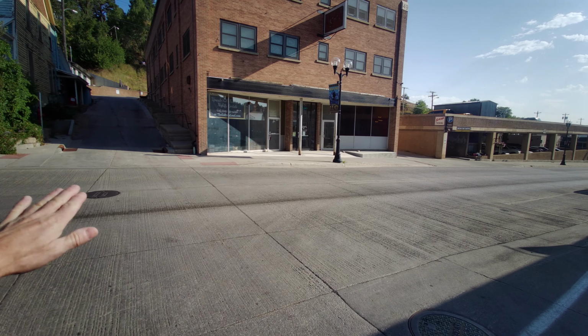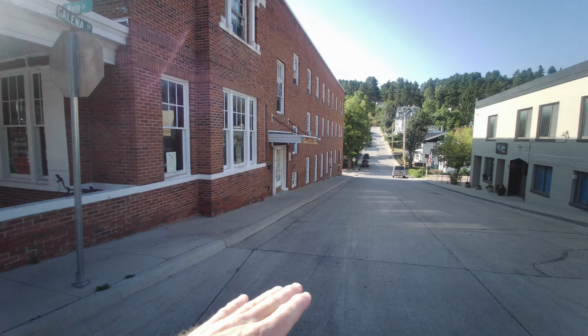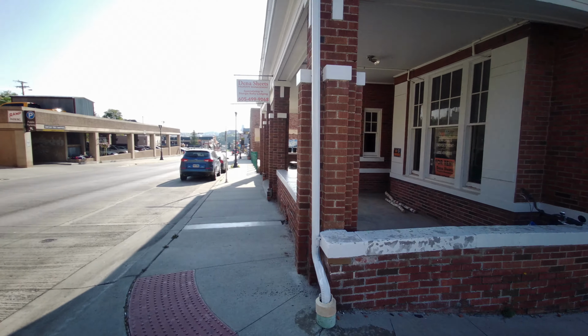Kind of see how this goes. I'm standing on the main street. If I look to my left, it's going up a hill. Look to my right, down, and then back up a hill again. So we're in like a valley type situation here.